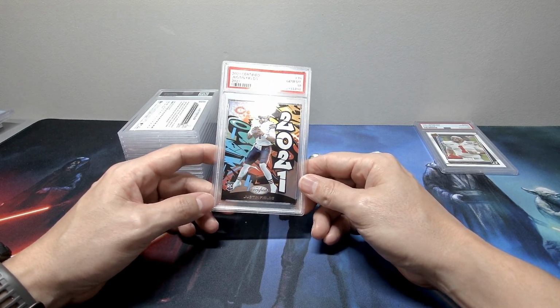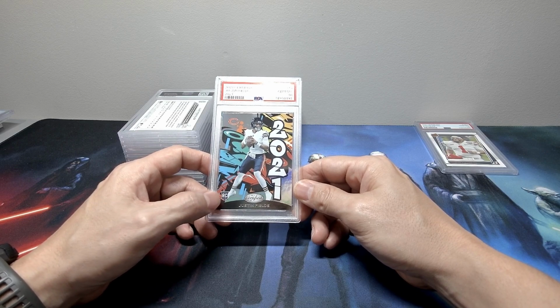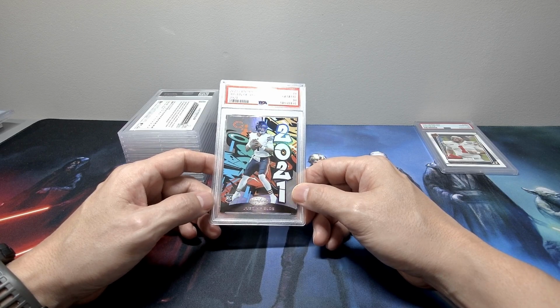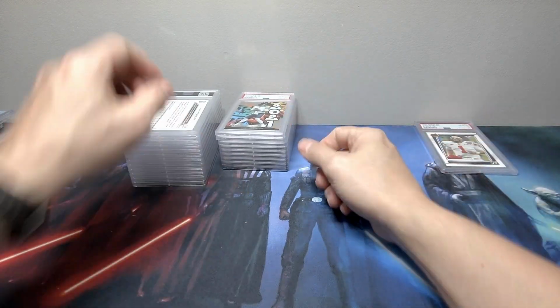Once again, centering's hard to tell because there's no borders here, but you can kind of look here. If you know anything of these Shields or Mosaic, you can kind of tell if it's too close to the edge or not. But good looking card. Love these cards. Here's the other Julio.